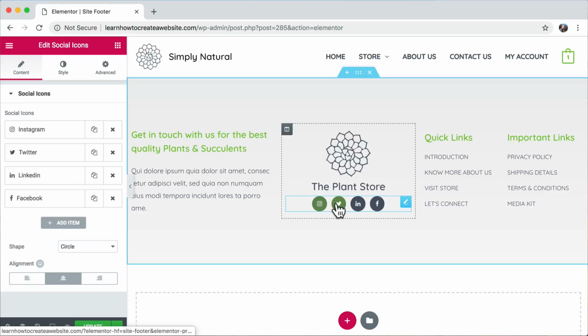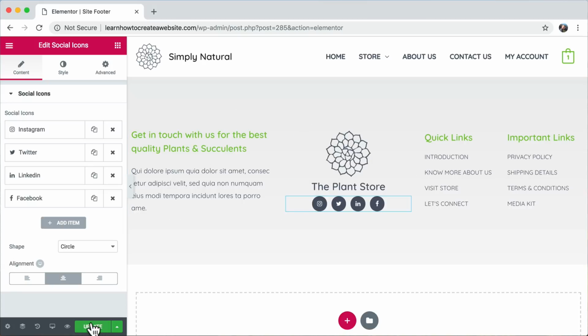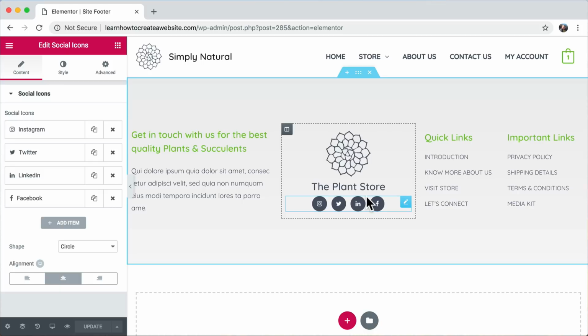Add in all your social media stuff, and that's how you change this. Super easy. Let's update that. And something that we can show them, I think we haven't covered that yet.